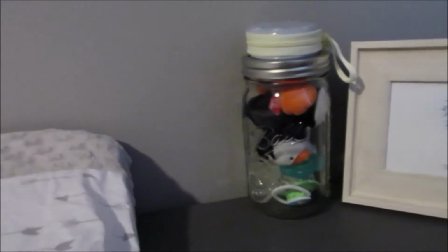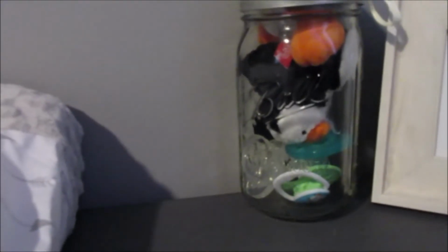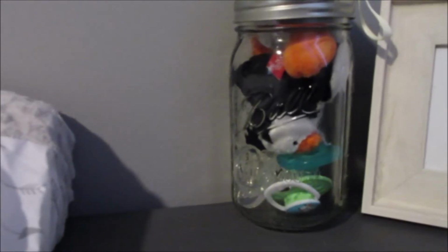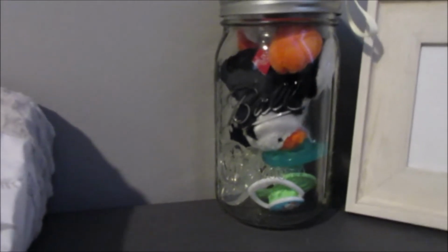Next, I saw this idea from Pinterest. It's all his pacifiers, and I put them in a cute mason jar to use as decor, and then it's easy access for him, or for me to get any pacifier for him if he needs it.